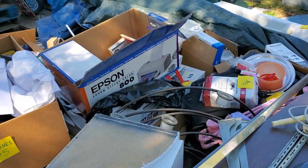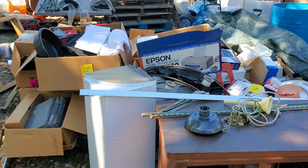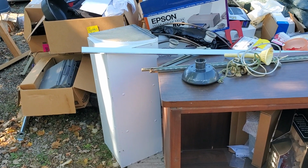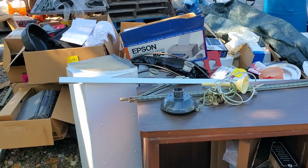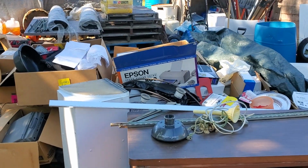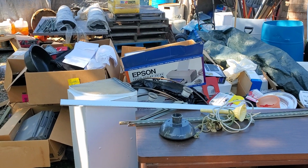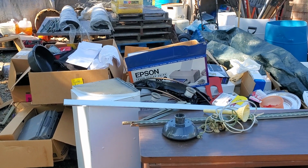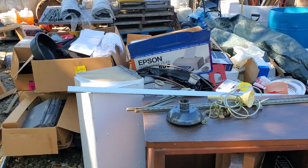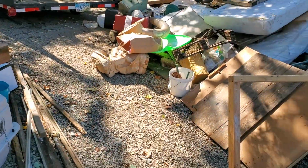So let's say we've gone through and we've sorted it. The pile of good stuff that I can get money for will normally fit within 1 or 2 boxes out of all of that. Now, probably 80% of that is recycle, and then whatever's left is trash. And it will go on this load for tomorrow.